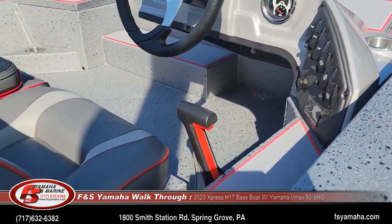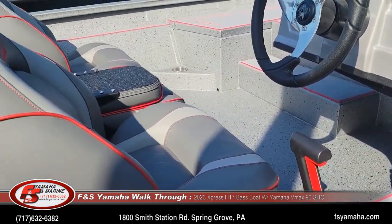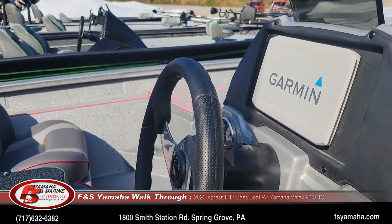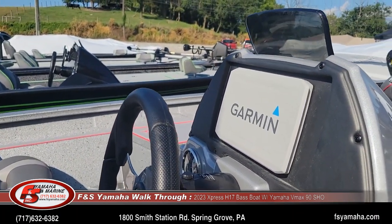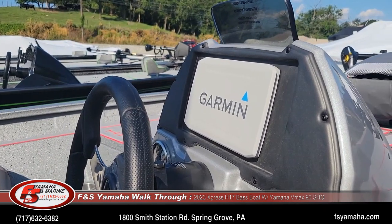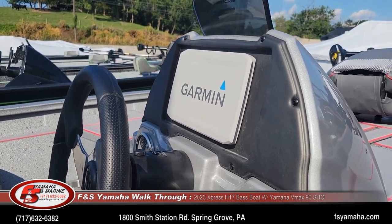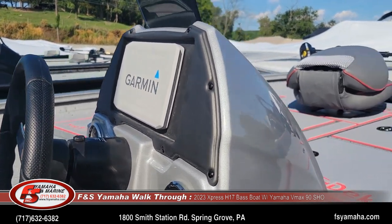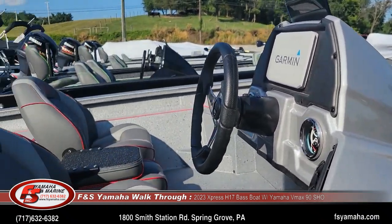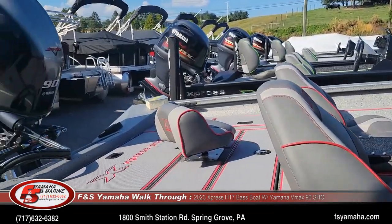Again, shoot me a line, I'd be glad to explain all the different options. This particular boat was ordered with a Garmin fish finder. We can get either Garmin fish finder and trolling motors or Humminbird fish finders and Minn Kota trolling motors from Xpress, but we also stock Garmins, Minn Kotas, and Humminbirds here at F&S.